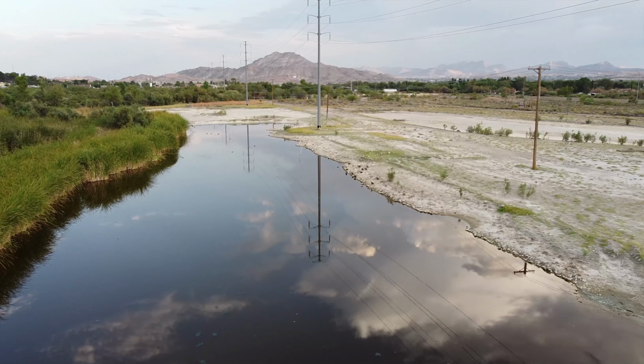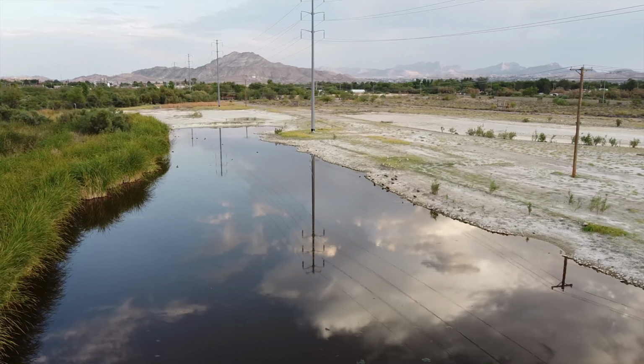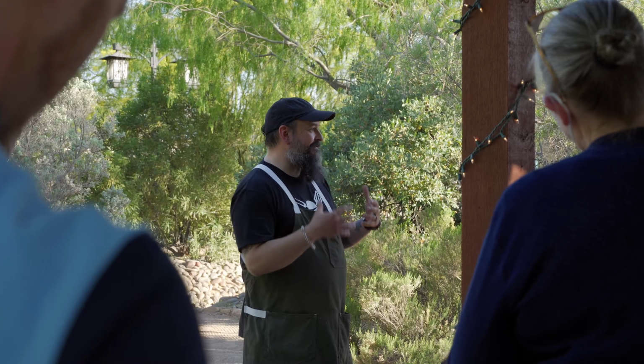We call this series Stories the Mountain Might Tell. And what we're gonna do today, this is a fun dinner. It's basically 600 years of the culinary history of our region.